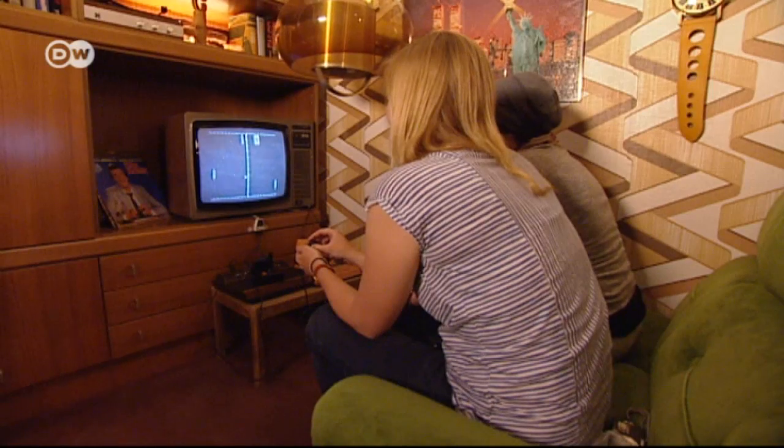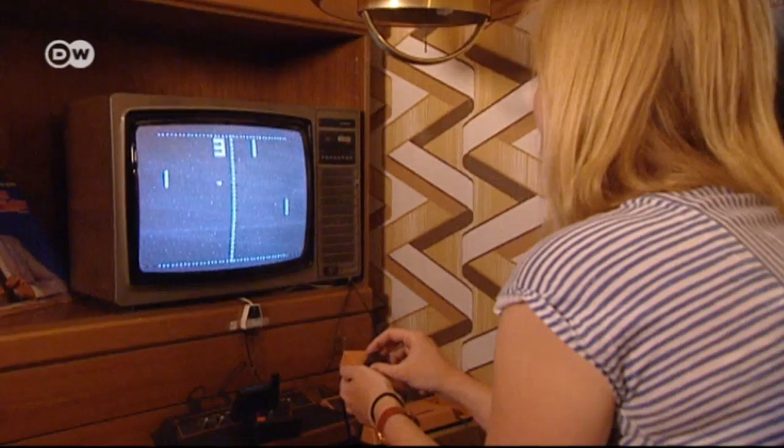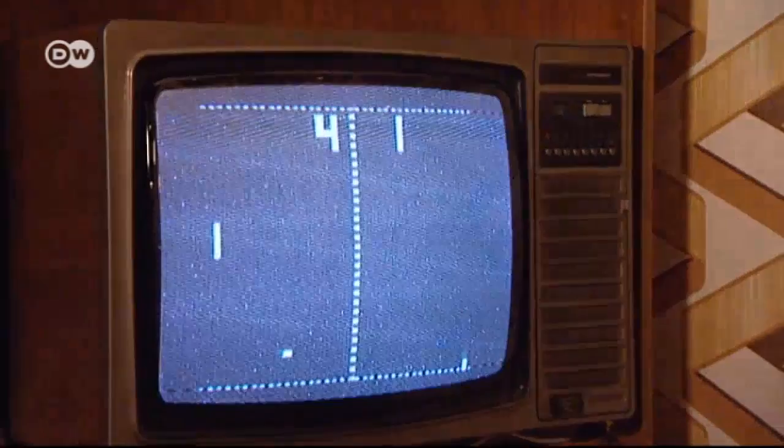Retro, that's what people usually call games that are more than 20 years old. This is the mother of all commercial computer games, Pong, from the year 1972.